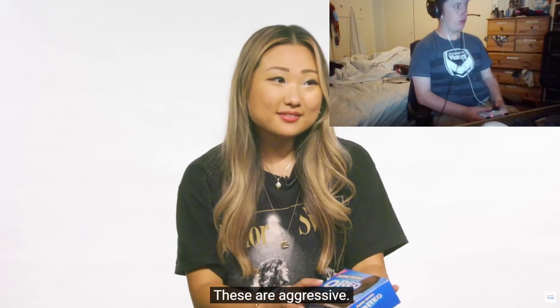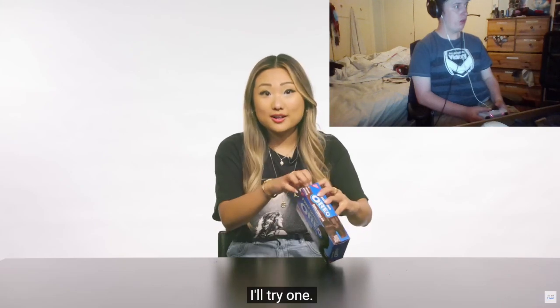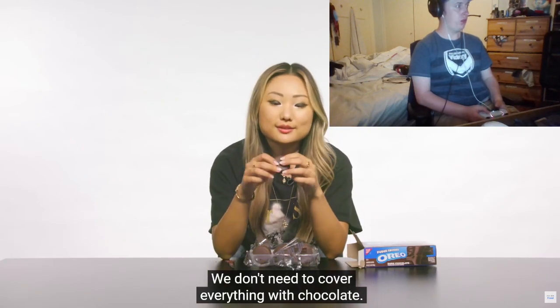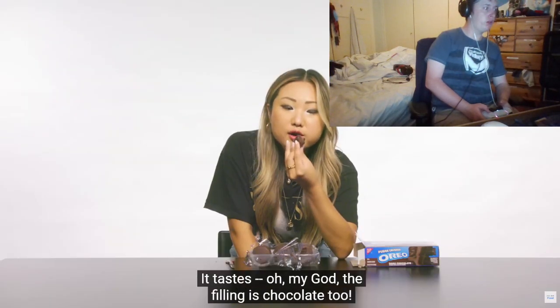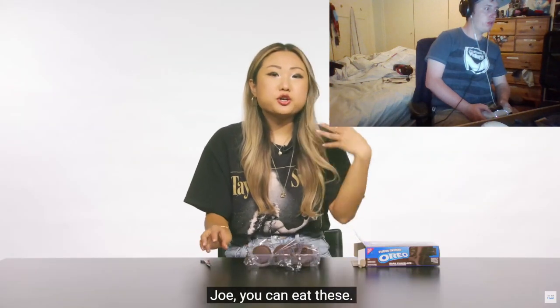These are aggressive. I feel like Joe could probably eat like the entire box. I'll try one. We don't need to cover everything with chocolate. Something about this seems wrong. Honestly, it's good. It's very chocolatey. It tastes, oh my god. The filling is chocolate too. Joe can have these. Joe, you can eat these.